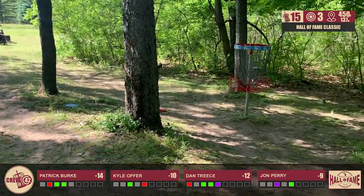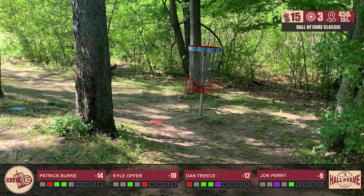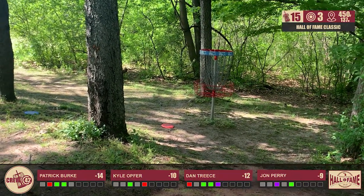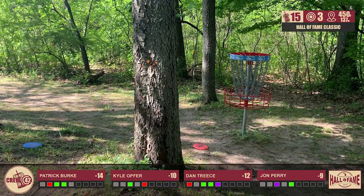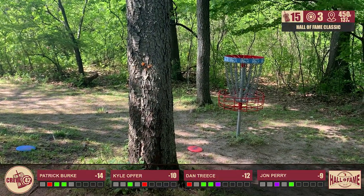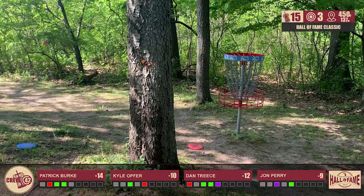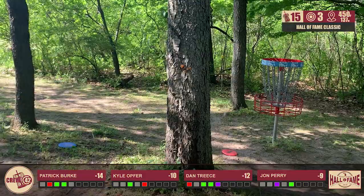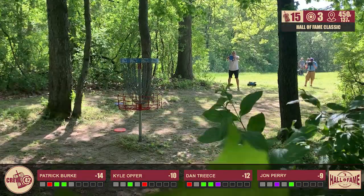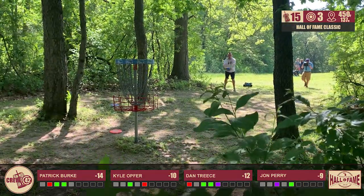100% agree with you. John doing some trickery stuff, and he's going to be right by the basket. Kyle can't even go over and around. He's actually having to go through the woods. I can't even see him, but I think he's forehanding it out. And yeah, he's going to be at the edge there, 20, 25 feet for his par look.